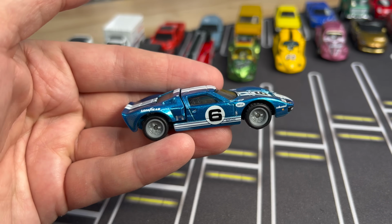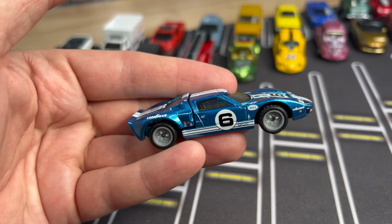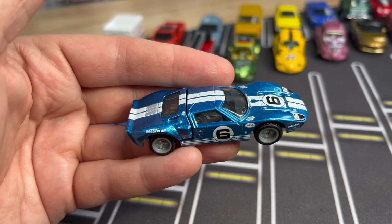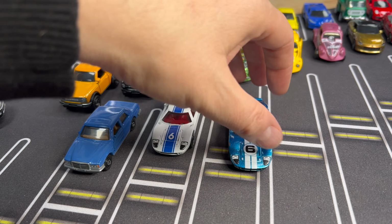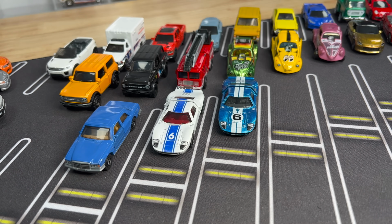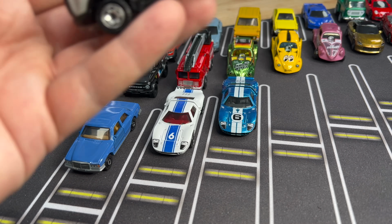And then we've seen it in the collector line as well in this blue color. A little bit more detailed, more racing livery on it, more with the Goodyear deco and stuff like that. So that one has the opening parts. So existing casting, but new because it has the opening parts.